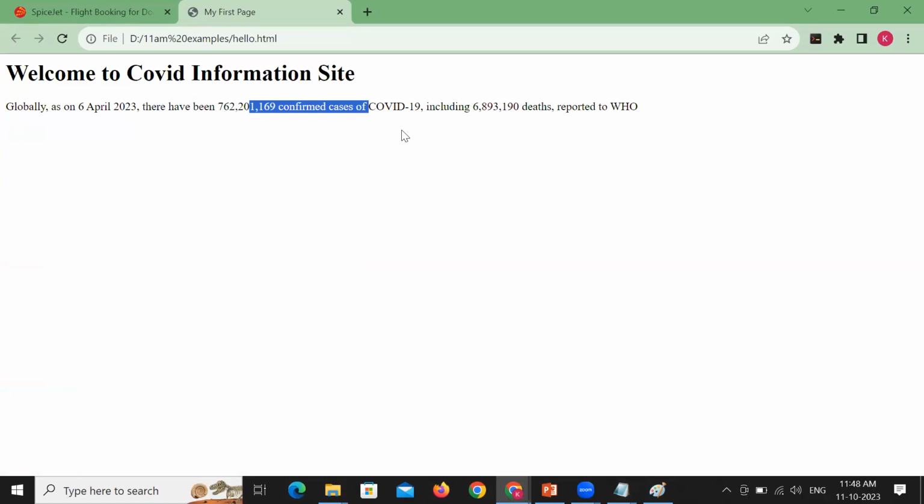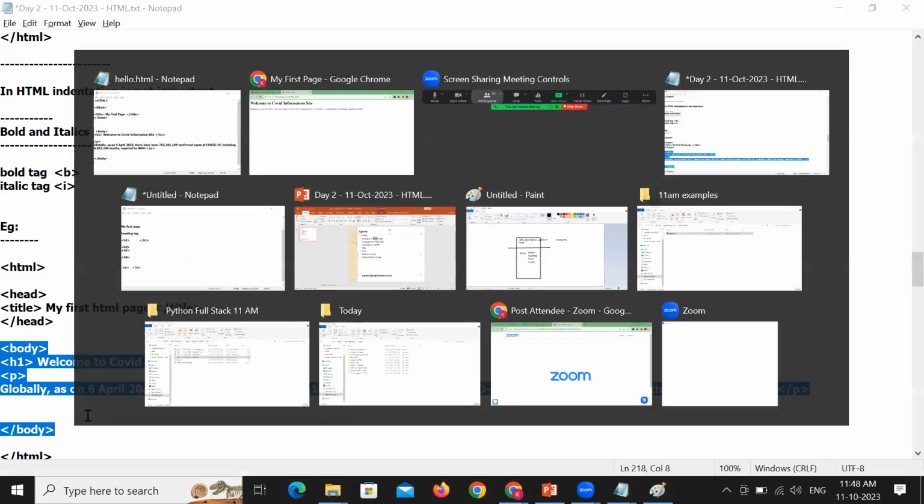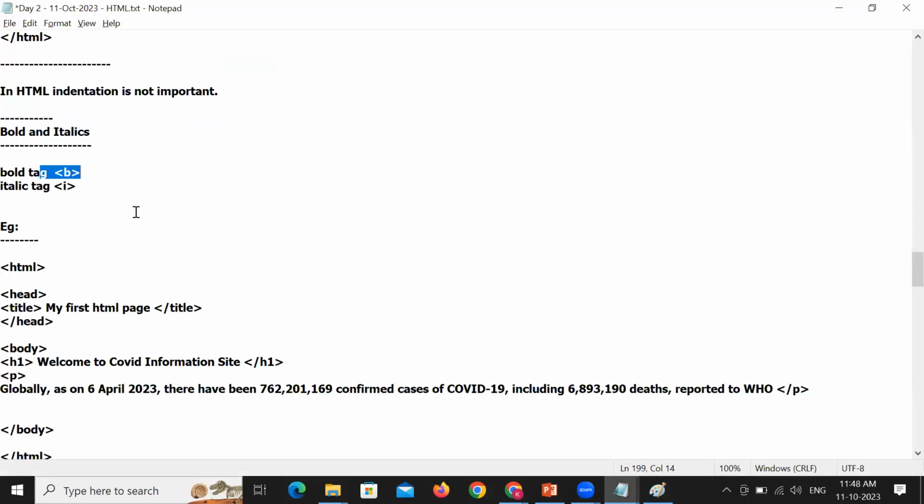Now, I want to show some numbers as bold. I want to show some content as italics. I want to show this date, 6th April 2020, as bold characters. For bold, we have the bold tag. B stands for bold tag. So 6th April, I want to show it in bold.